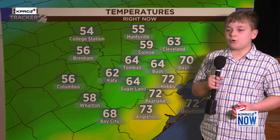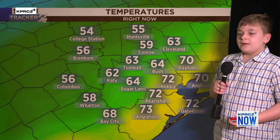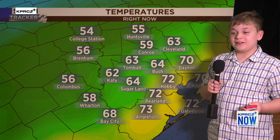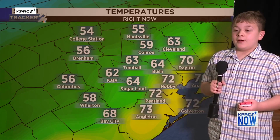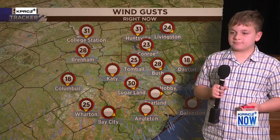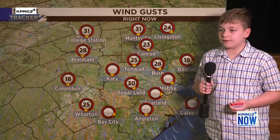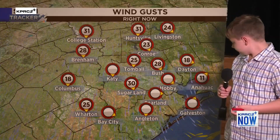So there is a cold front coming from the north going to Galveston. And so if you're in Galveston, you better get ready for a cold front. It'll be windy through all of Houston.